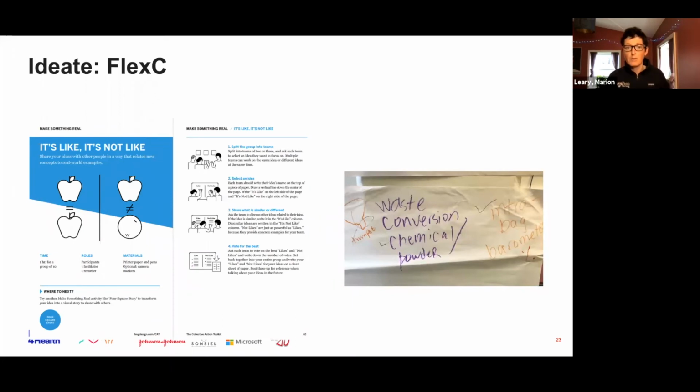So for example, I had a team focusing on how to improve meal delivery services in the in-hospital setting. So they used the It's Like, It's Not Like activity to think about what else exists in different sectors that, again, could address this problem. So for example, Uber Eats. Could they think about the problem of in-hospital food delivery service like Uber Eats, where if a person in a hospital orders food on an app, they can see when it's being prepared, when it's being delivered, and when it has been delivered so that they can schedule their hospital activities around the meal delivery.